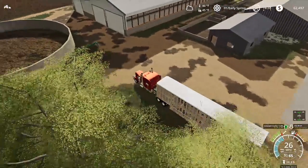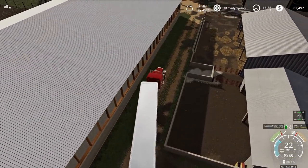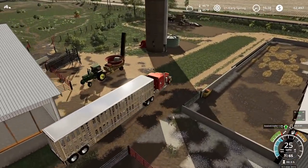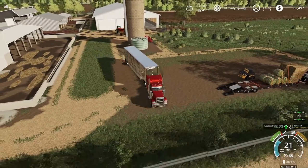Now, I could put these in a separate pen, but we're going to just put them all in the same one for now. And we will segregate them later when we have more cattle to do so. When it gets to breeding season, primarily.